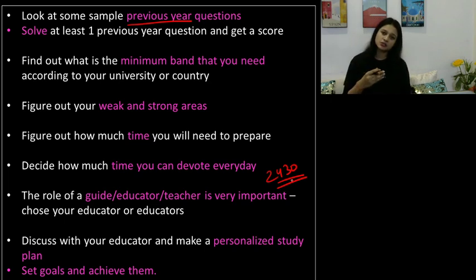Another way to utilize this 15-day time is to choose the right educator. Find someone who is willing to pay some additional personal attention to you, because in that 15-day time period you will need a lot of guidance. At every stage you will come across a lot of doubts. You will continuously be needing guidance, okay?